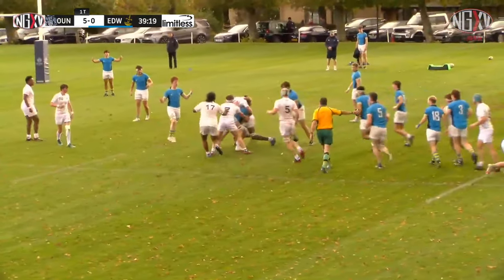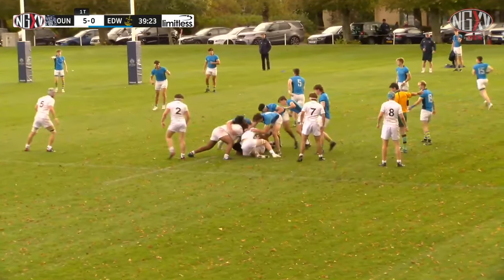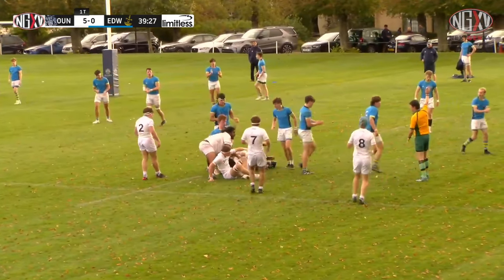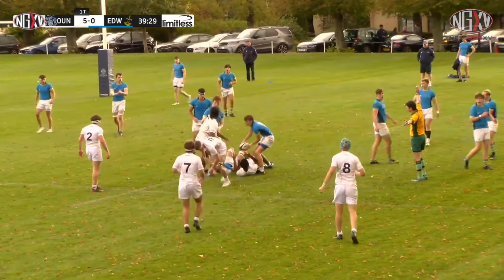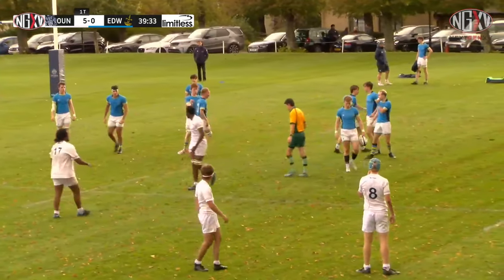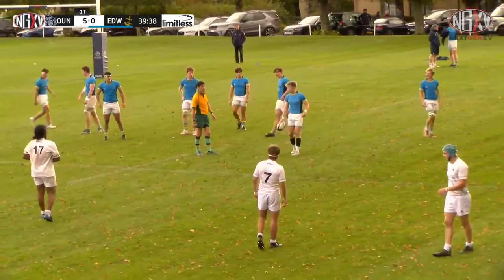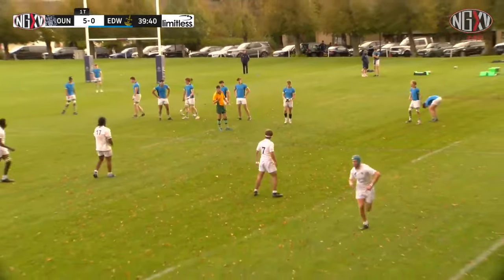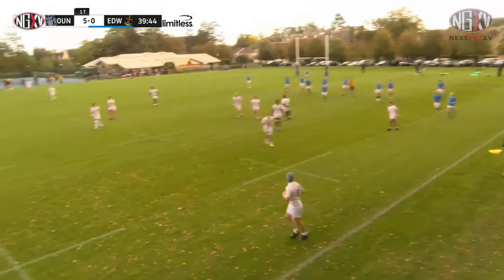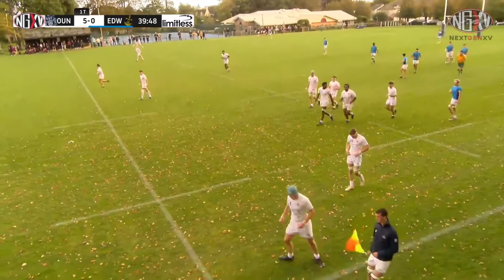And Teddies are going to look to play from inside their own 22. They're playing with advantage. Why not? We know the skill and pace in that back line. The ball won't come. So we'll come back for the penalty. And Mason will be very, very keen to find a good touch. If I was him, our cameraman would be the target. And indeed, our cameraman was the target.